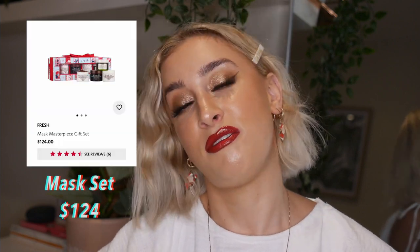So I had the fresh mask set. This is amazing. I think it's $121 from memory, or 123, I think. And it comes with the rose hydrating face mask, the black tea overnight firming mask, really amazing for anti-aging. The black tea instant perfecting mask, again, awesome for anti-aging, literally good for all skin types. And the vitamin nectar vibrance boosting mask as well. So that one's going to help to brighten, add a bit of glow back in the skin.